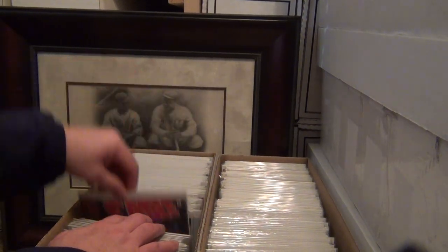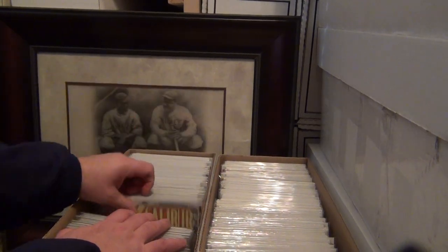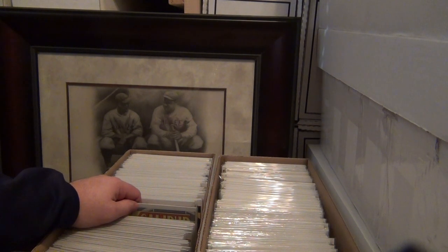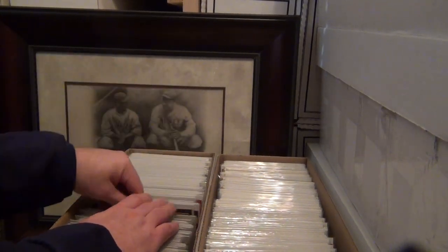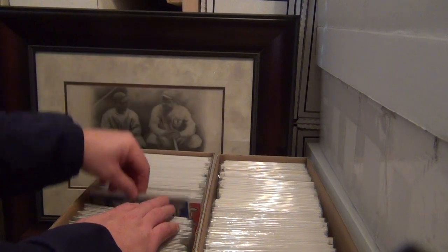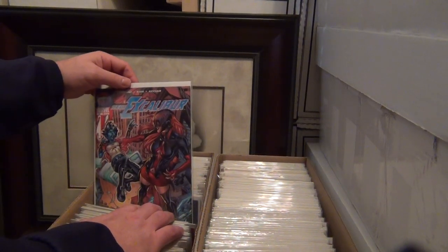So, Domino. Excalibur is another one I was trying to work on. A lot of these right here, I remember it was toward the end of my comic collecting when I was a kid, early 90s. When I stopped collecting, these titles kept going. So I'm trying to go back and complete those. The only time I ever buy these is when I can get them for pretty much a quarter or whatever. Like new Excalibur.